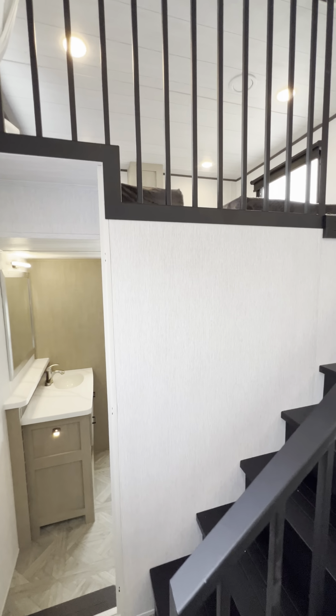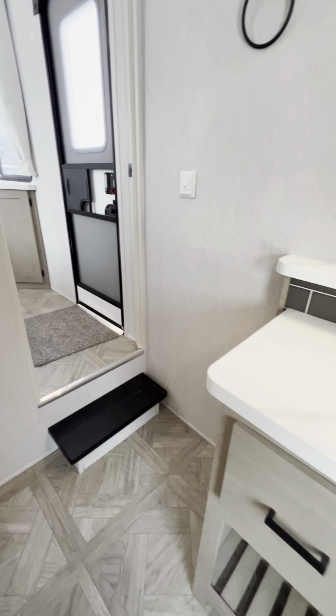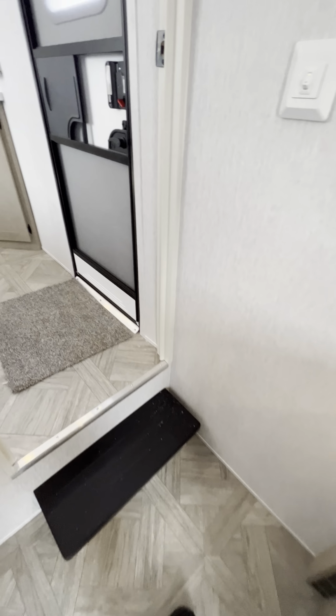Plenty of counter space. How deep that storage is. Toilet paper holder. You have the max fan right here. And this you can use as an extra closet, or it is prepped for a washer and dryer. And that's something I can add here to my ownership as well. I love it. I love the black step. I love the curtains on the windows, a little more residential feeling.